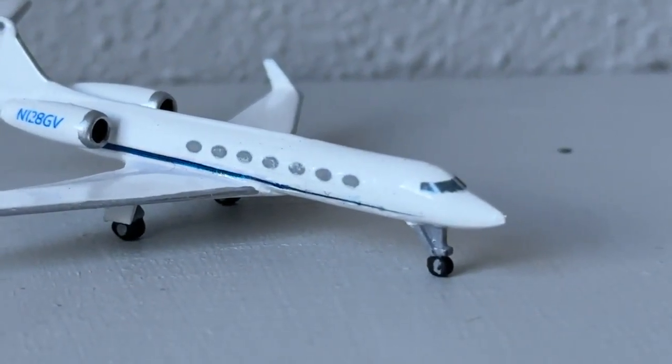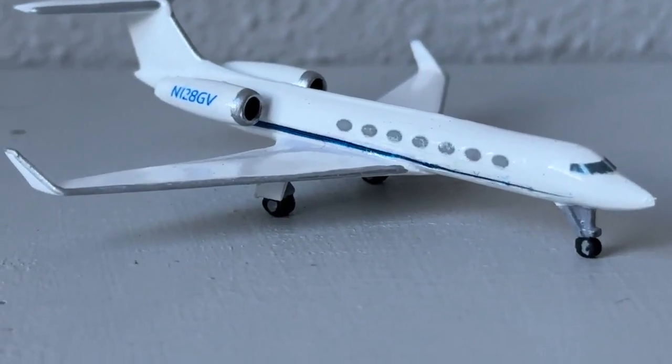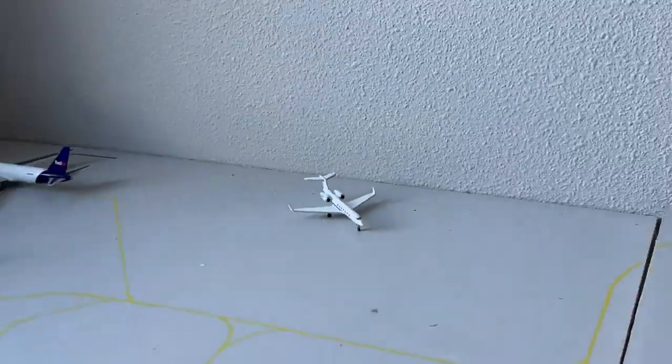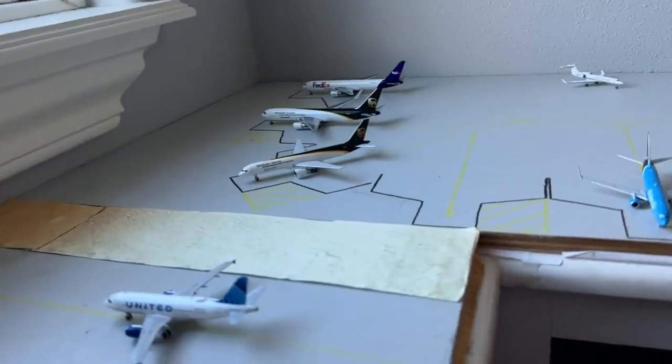Get a nice little close-up look here real quick. Super nice. Very glad to have this in the collection. Really glad that I was able to pick this up, ironically, from the ABQ Sunport eBay, and definitely excited to hopefully get some more aircraft like this here in the future. And absolutely looking fantastic right there.